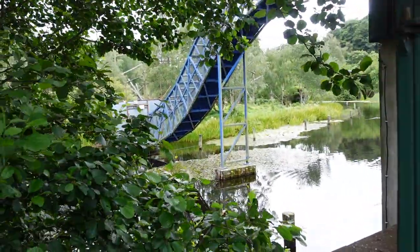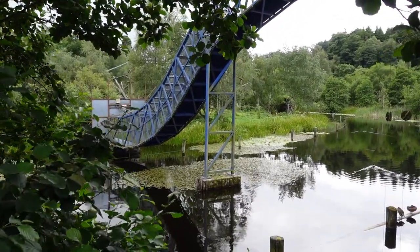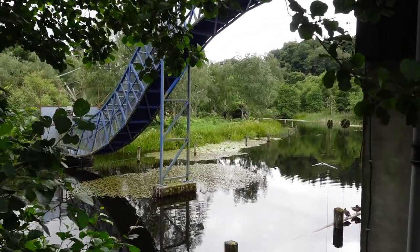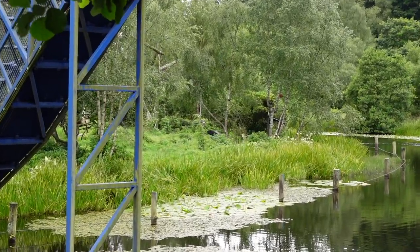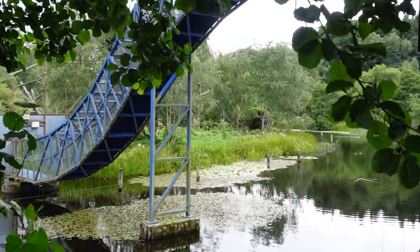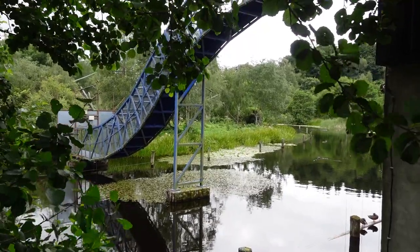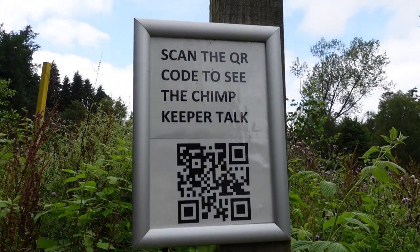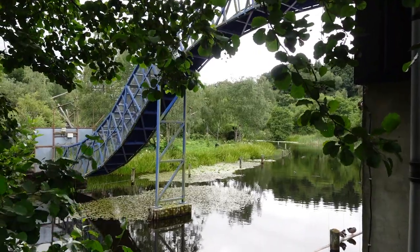I've made it over to the chimp island. And it is very busy, so I'm going to go around to the other side. Hopefully we can see the chimps. I can just see one there. If you can still zoom, we'll capture. There you go. Let's go around. See if we can get a better view. There's also a QR code which we can scan, and it gives you the talks, the chimp talk. So if I can overlay that audio or even put a clip of that in, then you can scan it yourself and have a look. But let's go around and have a look at the chimp island.